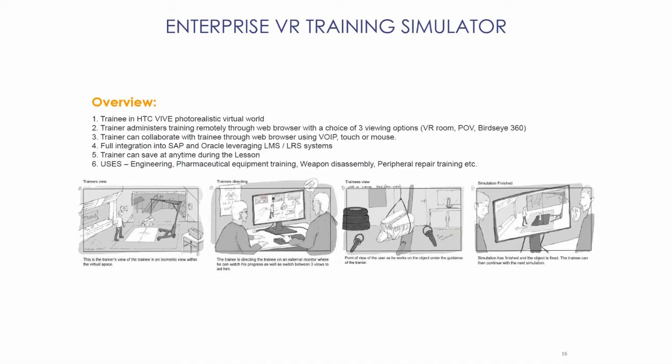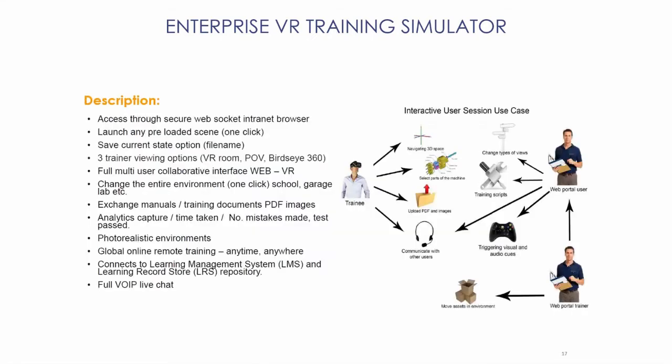And you can also save what's going on in the lesson. And we see this being used in engineering, pharmaceutical equipment training, etc. And here you see the storyboards. The idea is to replace a real learning environment with real equipment with a virtual one. And while the learner is immersed, you have the instructor, training leader, discussing different aspects of the training. Huge benefit with this is that you can do this completely safe, even for novice users.